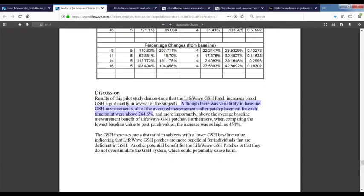So coming up with what a quote-unquote normal level of glutathione is today, I think would be rather difficult, given all the toxins that we're exposed to in the environment. Also, we have to think about whether a person is suffering with a chronic disease like rheumatoid arthritis, where they would be prone to having lower levels of glutathione, or someone young and healthy. So that's what it means, variability in baseline measurements.